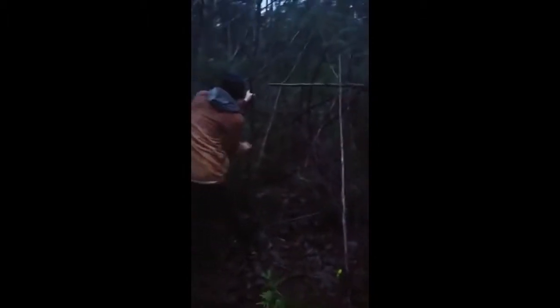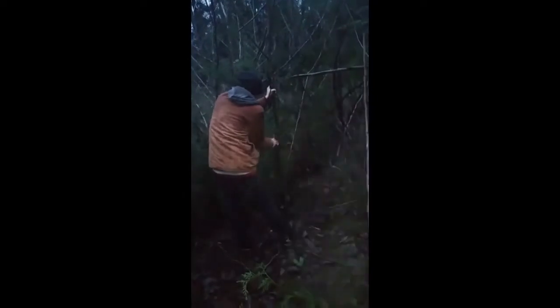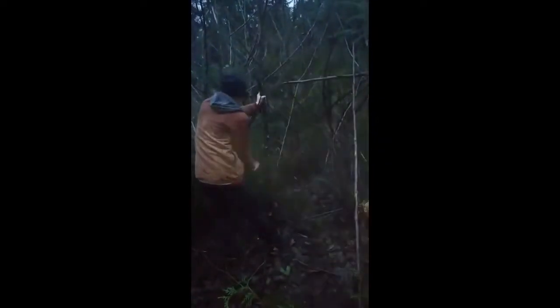We got Genny over here, and he's clearing the small limbs off of this one. How's that Camillus 2 working out? Pretty good. Yeah, I heard some weird noises over here a minute ago. I didn't know if it was a bird, someone's phone chirping, or something electronic. It sounded like a bird from that way.